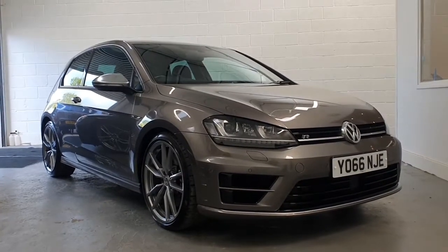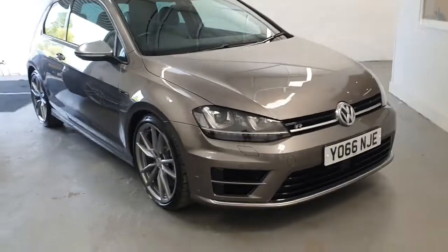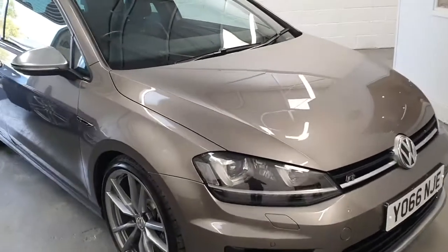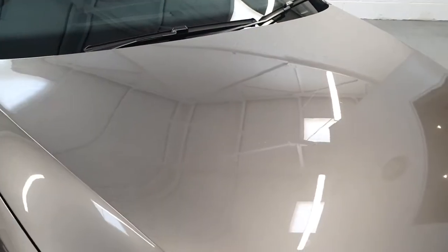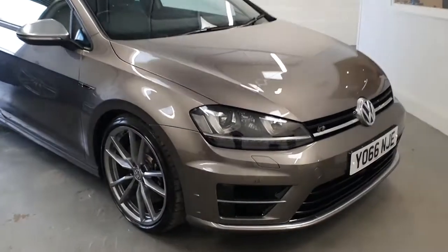This is the Mark 7 version, finished in a very, very rare limestone metallic grey. Absolutely beautiful colour. Don't see many of these on the road at all, actually. Looks absolutely beautiful in all settings. The paintwork itself is in absolutely stunning condition.